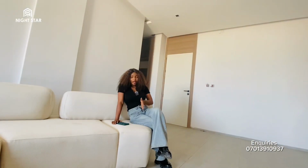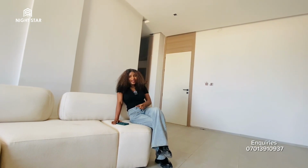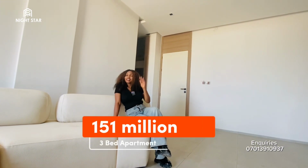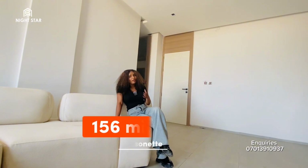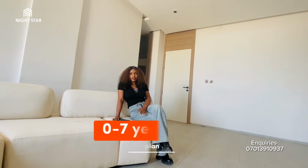So if this looks like what you want and what you've been looking for, make sure you call the numbers right away. With just 20 million naira, you can lock down the unit here and spread up to 7 years. And guess what? They are limited.